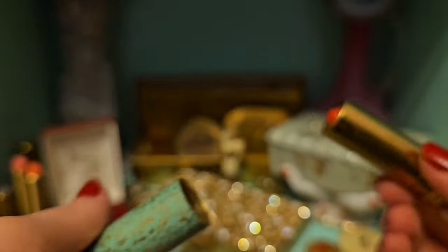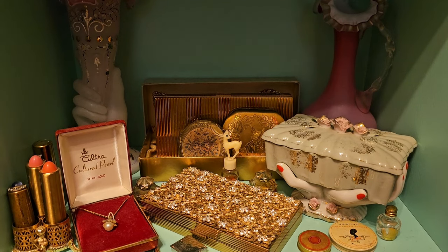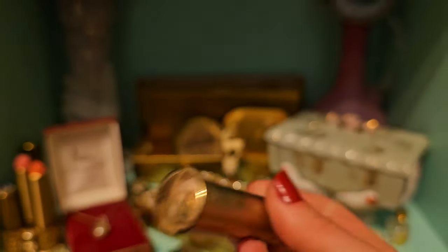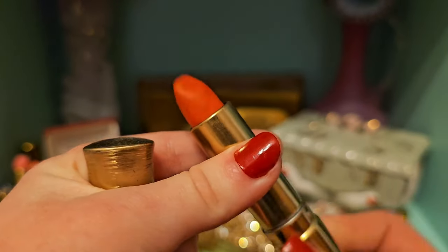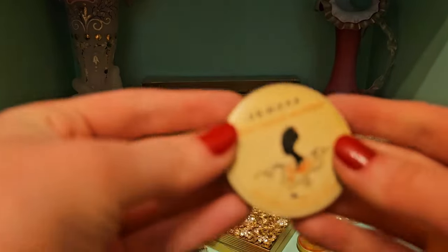It's more pinky in person, but, you know. I got scared and I dropped things. Luckily it's just on carpet, but whatever. Apricot. Another, oh, it's so dusty.